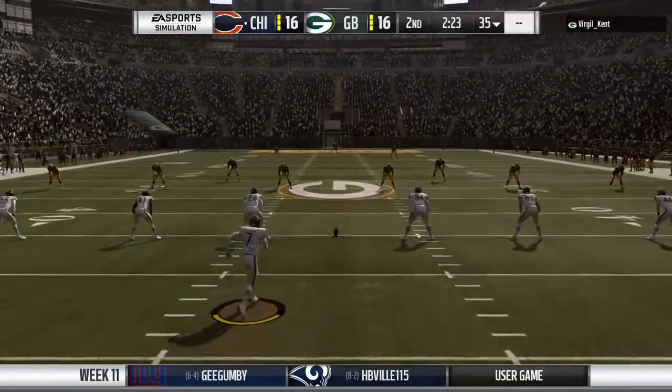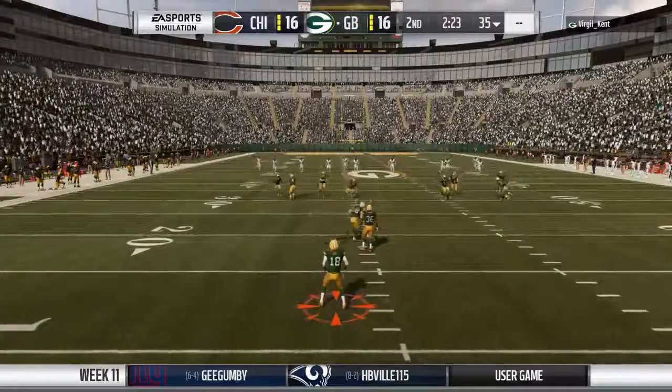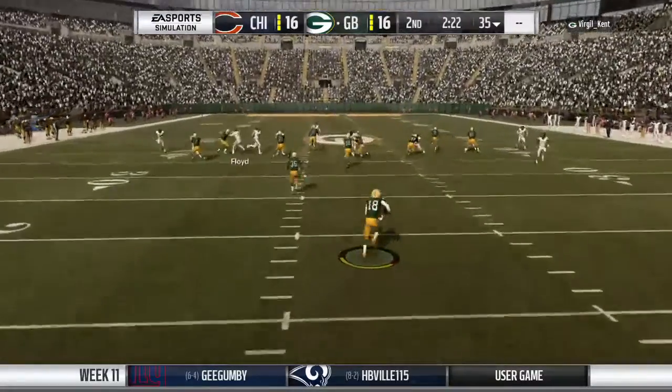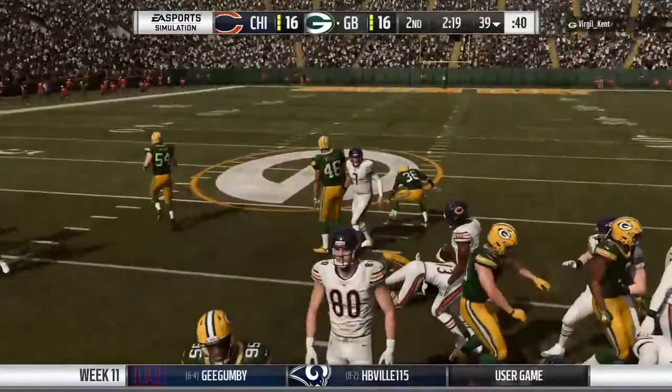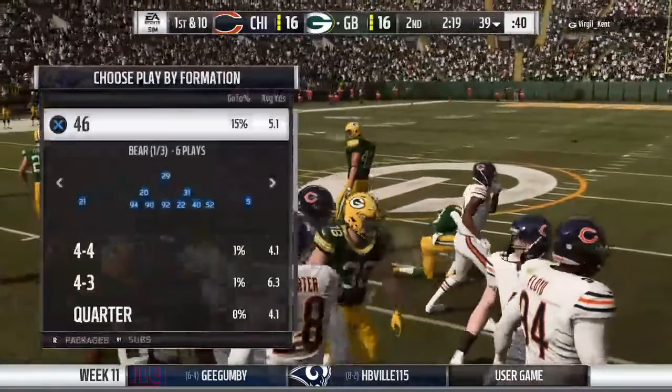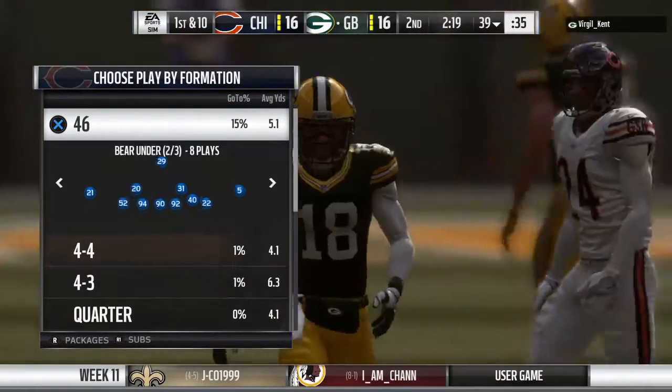So we're right back where we started. All even as the kick's away. This will be taken about the 12. And they'll have good starting field position as he's up just shy of the 40. The Packers offense now heading back out onto the field.